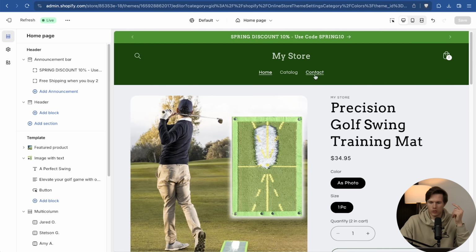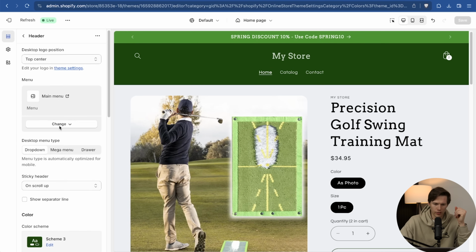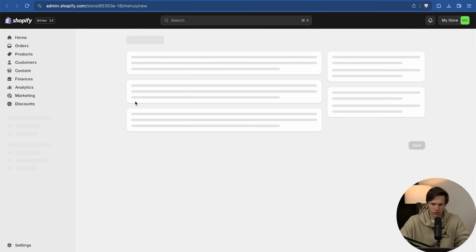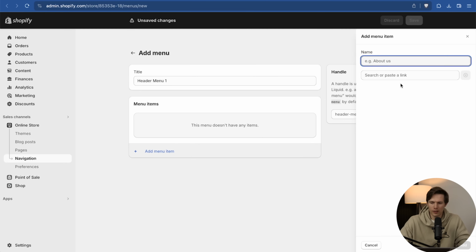So to customize that little menu right there, we can click on header. Let's click on header. And down here, you'll see menu, main menu. We can click on change. We can change the menu, and let's create a new menu. That'll bring us back to our Shopify settings. And from here, this is called navigation. We can call this header menu 1, and we can choose the items that we want. So let's add a menu item.